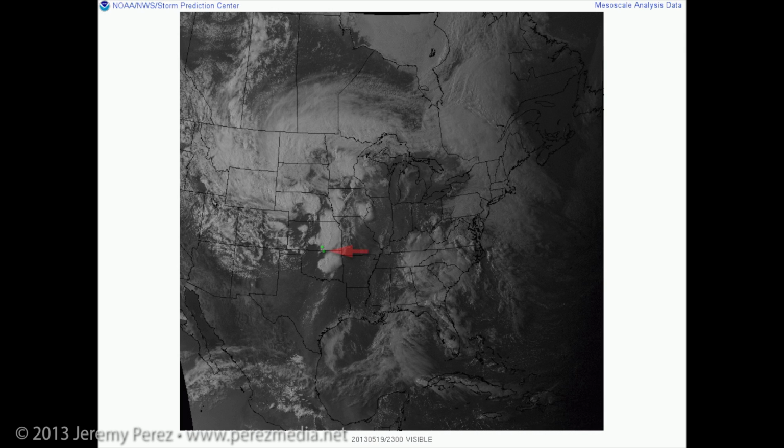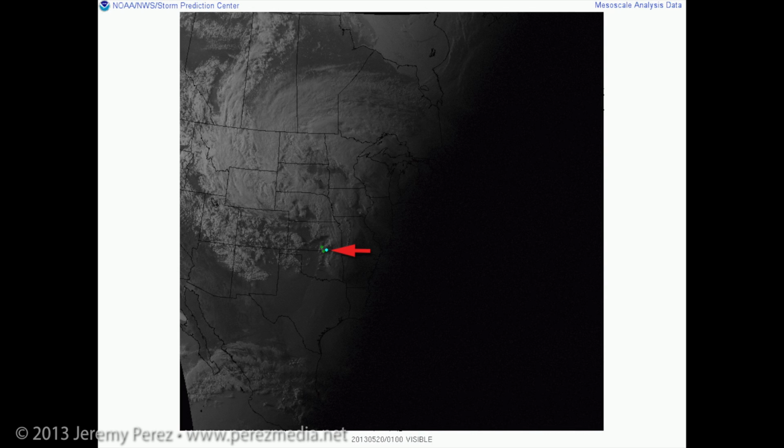I eventually caught some decent structure on an isolated supercell near Newkirk, Oklahoma, before migrating eastward and laying hands on some baseball-sized hail near Maple City, Kansas.